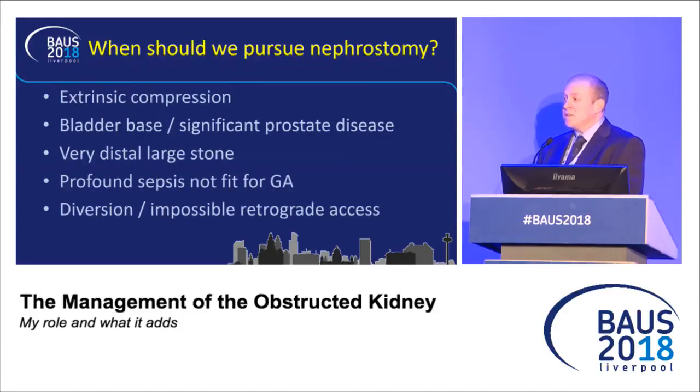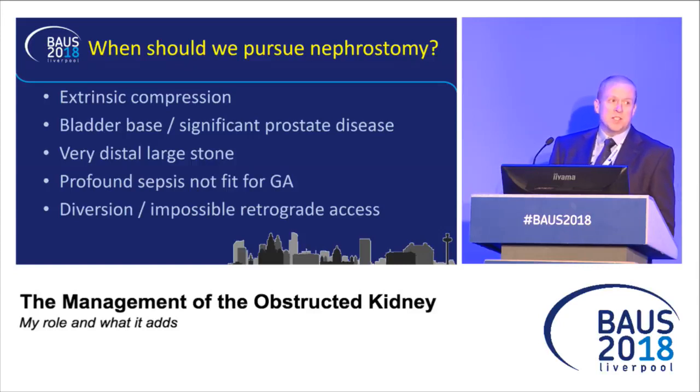I think there are some circumstances where nephrostomy is better, and we know that stents don't drain very well in cases with extrinsic compression, so it may be better to nephrostomize these patients. And again, patients where it's going to be challenging to get into the lower ureter. Very large distal stones can certainly make this a challenge. And if you've got a significantly septic patient who's genuinely not fit to leave the ITU, which is rare but does occur, then I think that's something to bear in mind. And again, if retrograde access is going to be impossible, then obviously a stent would be preferred. Sorry, a nephrostomy would be preferred.